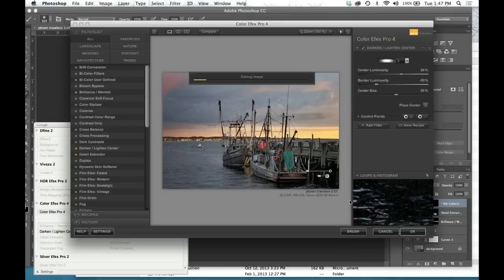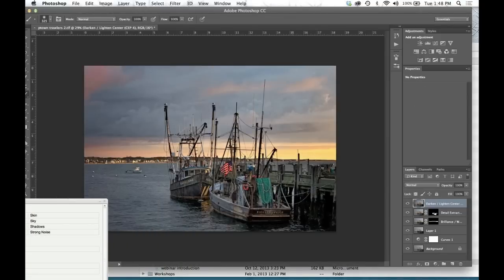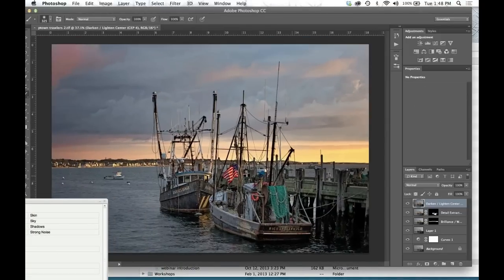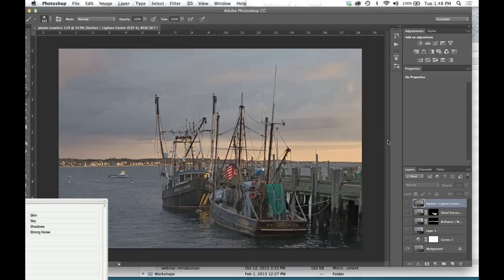I have to say that many of these plugins really speed up your workflow. Things that used to take so long in Photoshop can be done really quickly with a lot of these plugins, which is why I use them so often. So again, I'm just going to unclick all these layers, and we'll quickly show you what I've done. This is our starting point. This is what we started with after merging the HDR and tone mapping in Expose.